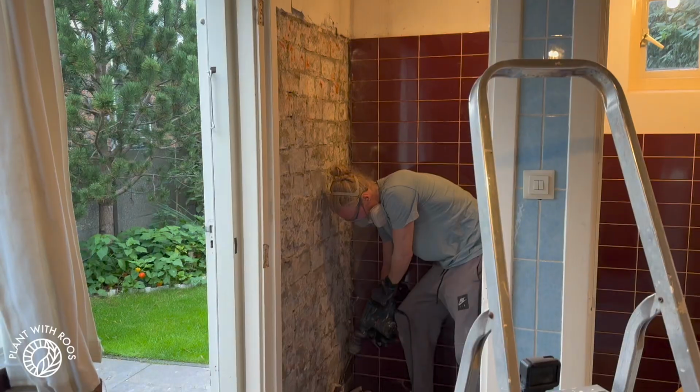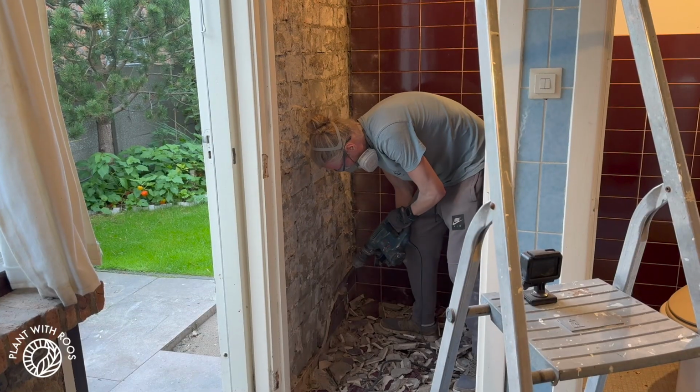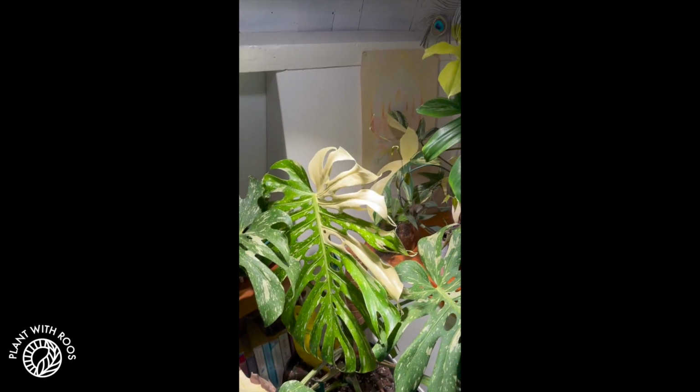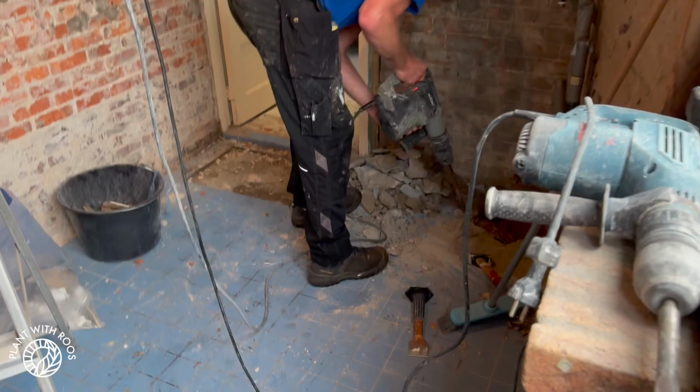We took out all of the wall tiles, which some parts were very fun to do. I got to help a little bit, but some parts were also very, very hard. And then I went to London for a few days for Planty Adventures. I have videos on that as well if you're interested. And when I came back, there were already some people on my roof replacing my little room window. And it really got started with the demolition.